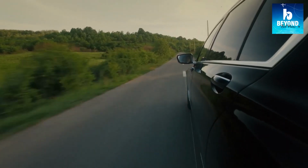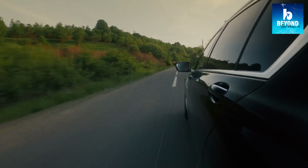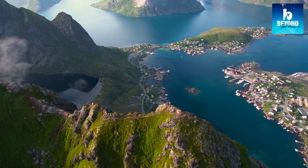To get around the islands, renting a car is highly recommended, especially if you're planning to explore Tortola or Virgin Gorda. The islands are hilly, and public transportation is limited, so having a car will give you the freedom to explore at your own pace.